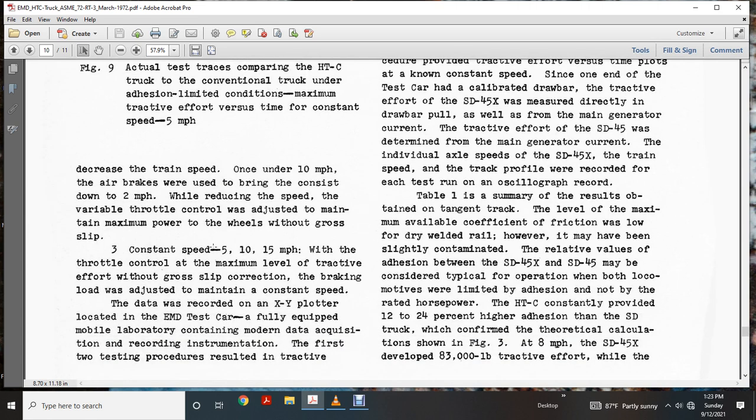Alright, 3. Constant speeds of 5, 10, and 15 miles an hour were held with the throttle control at the maximum level of tractive effort, with the gross slipping corrected by the braking load, adjusting to maintain the constant speed. The data was recorded.